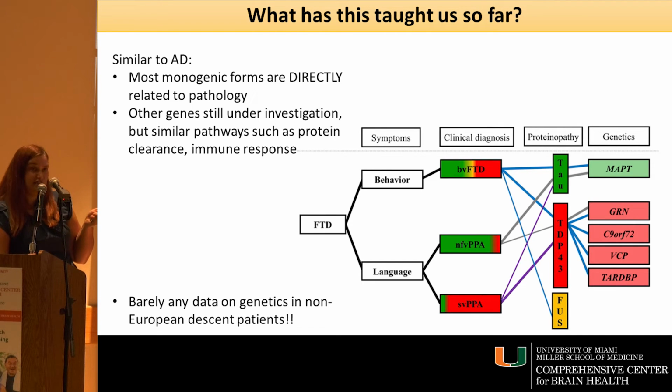So what have these genes taught us? It's actually quite similar to Alzheimer's disease. The genes that were identified in the monogenic forms are directly related to what we're seeing pathologically. So this is a colorful depiction of what we know of clinical phenotype, the pathology, and now what we know about the genes. We have the behavioral form, that's both green and red. So we see both tau pathology and TDP-43, which is just another protein that accumulates. And you see that the tau pathology has mutations in tau, the TDP-43 pathology has mutations in the TDP-43 gene. So again, a very direct correlation.